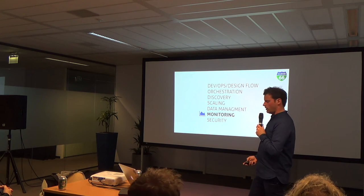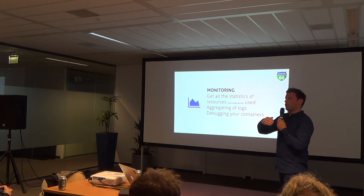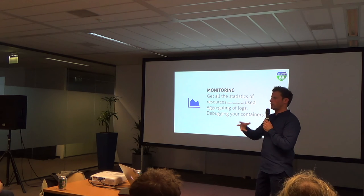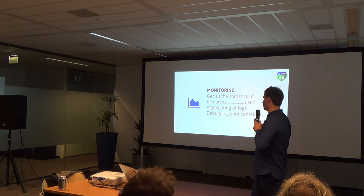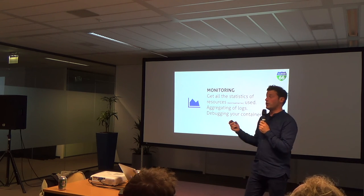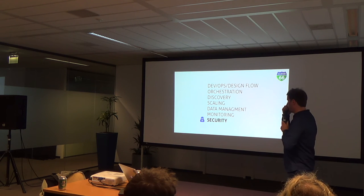So, monitoring. If you run it in production and you have a lot of services, you clearly want to combine all those logs. So you need something to combine all those logs, and that's also needed for debugging your container. That's really important, and you need that from your platform.